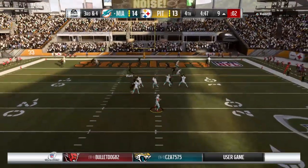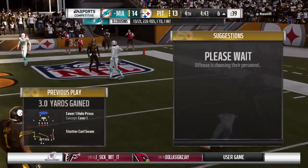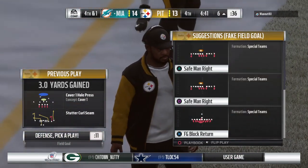Cousins from the gun on third. He dumps it down to Ingram. Give him 3 on the play, and it'll be 4th down. Instead of throwing it downfield, Charles, they just tried to dump it underneath there. You like the call? I do.